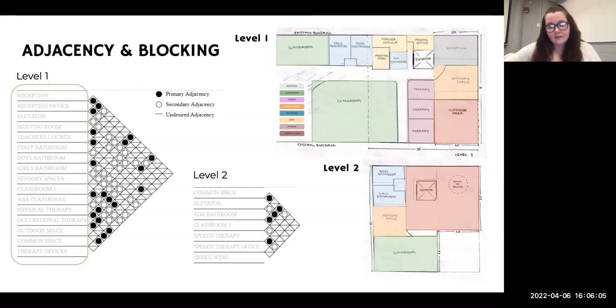And then for our second floor, which you can see is now highlighted in green too, there's the common space upstairs, the elevator, ADA bathroom, classroom 2, speech therapy office, and office wing.